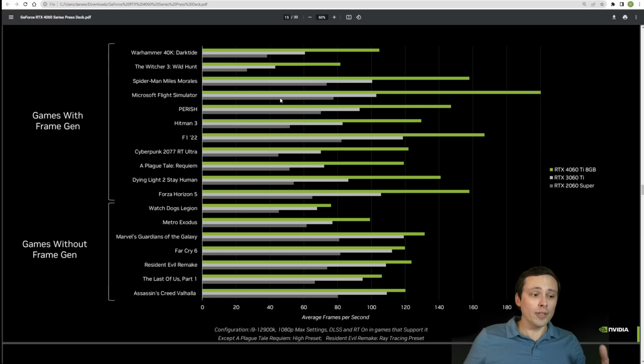jump. Now, notice this has DLSS enabled in all games that have it. Not all these games have it. And some games have frame generation. So do you guys see how this is segmented here, right? This first bracket here is games with frame generation. And this bracket down here is games without frame generation. So you can see the performance lift either way.